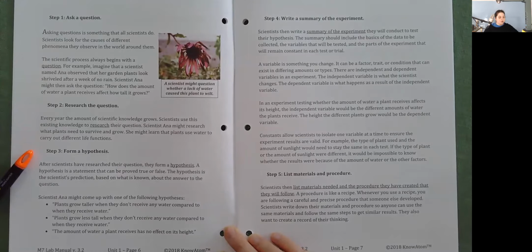Step 3, form a hypothesis. After scientists have researched their question, they form a hypothesis. A hypothesis is a statement that can be proved true or false. The hypothesis is the scientist's prediction based on what is known about the answer to the question. Scientist Anna might come up with one of the following hypotheses. Plants grow taller when they don't receive any water compared to when they receive water. Plants grow less tall when they don't receive any water compared to when they receive water. The amount of water a plant receives has no effect on its height.